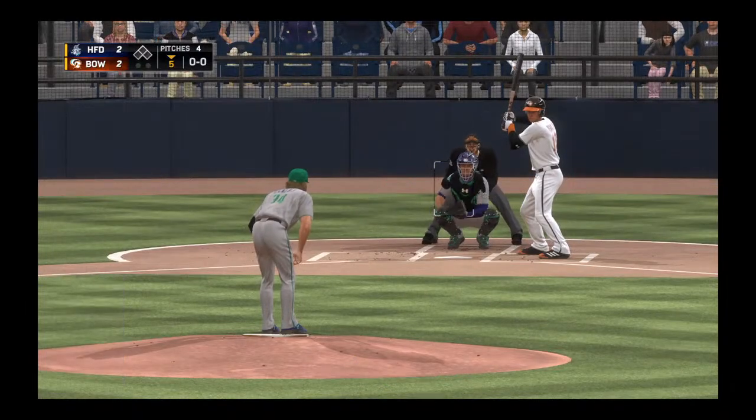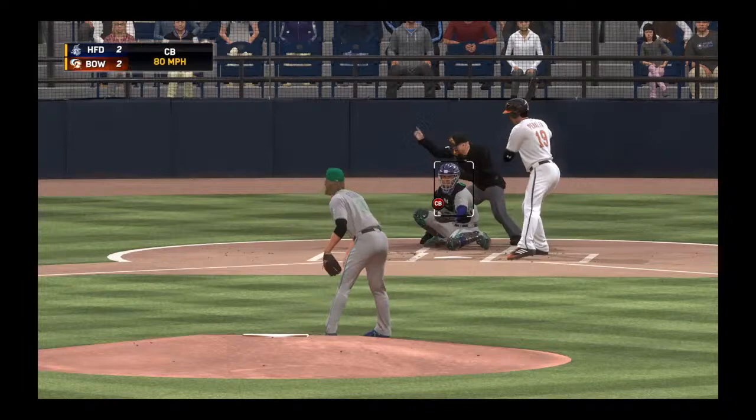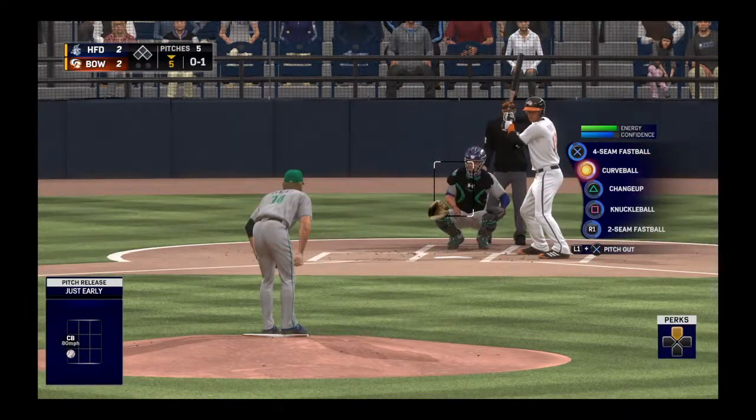Digging in to try it again, Justin Peralta. It's been an 0 for 2 effort for him to this point. A breaking ball taken at the knees for strike 1.